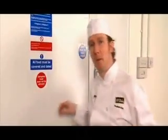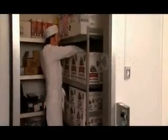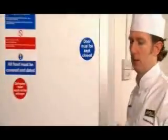Right, time to get that thermometer out again. Now make sure that the temperature in the cold storage is -18 degrees C for frozen and 0 to 3 degrees C for chilled. In the case of frozen chips, if the temperature was any higher, you might start to get the chips clumping together. This makes them harder to cook evenly and reduces the yield you get from each bag.